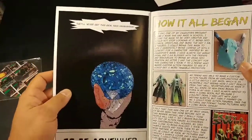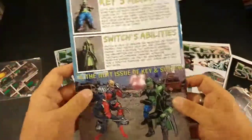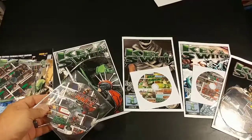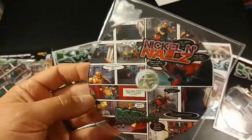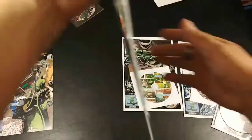She grabs the crystal, or the gem, and to be continued. Here's the backstory on how this came to be, the comic book series. And then issue 2 introduces 2 new characters, Nickel and Nails. So here's some panels from there with some additional songs to go with this issue.